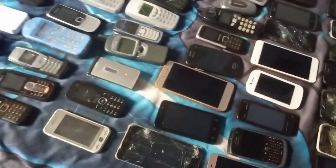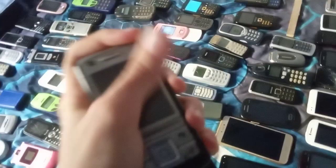Here's one of my 2 Nokia 1100s. Here's another Samsung Kirby TXT. This one works. Here's a Nokia 6280. This one works, but it's dead. Here's a ZT, forgotten. Works, but doesn't have a battery in it.